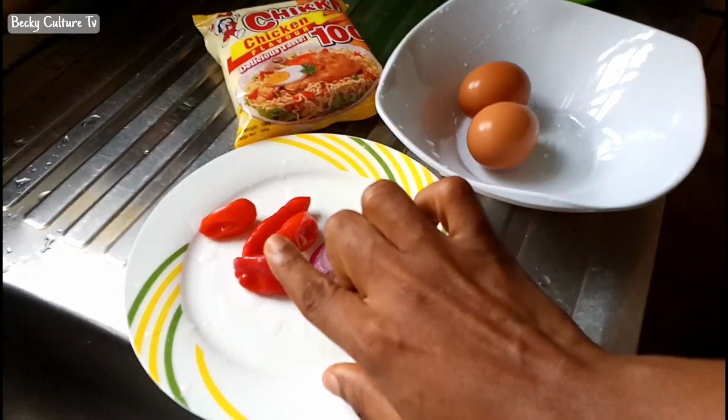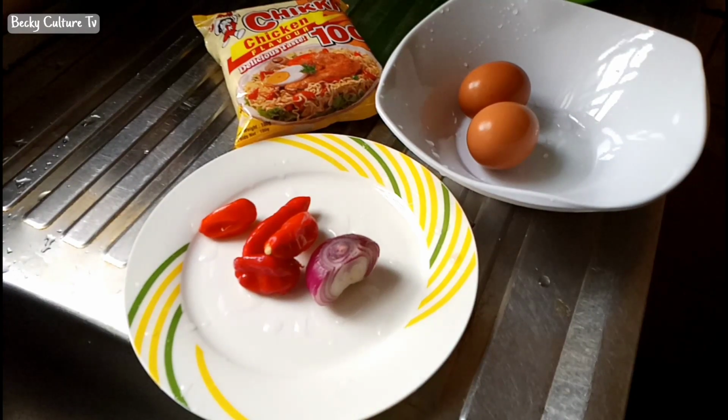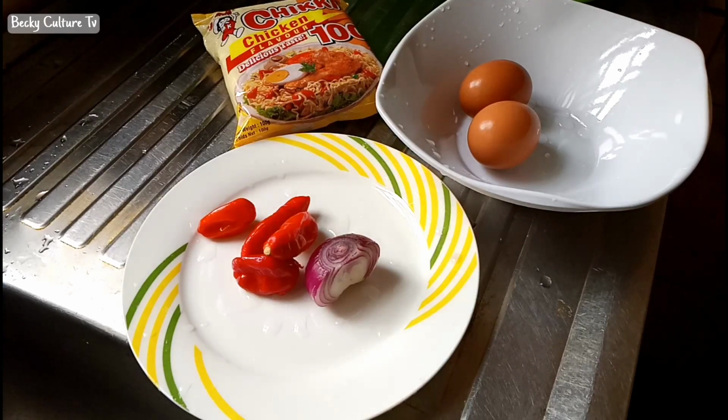I'm also going to be using pepper, onions and eggs, of course. I always like my food to be very proteinous. I like my food to be spicy as well, which is why I'm going to be using this quantity of pepper and onions. I love onions in my food. So let's get cooking.